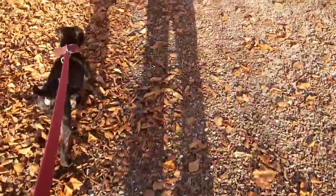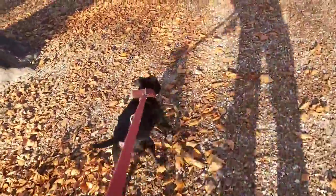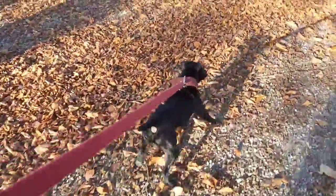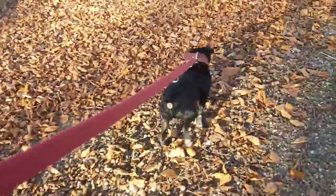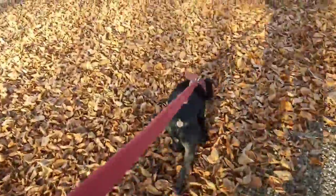So today we're going to discuss the top 5 of solo defense dogs. He's pulling very hard on his collar now because he wants to go to the other dogs.